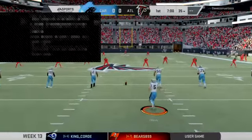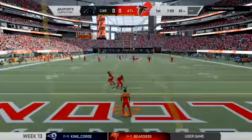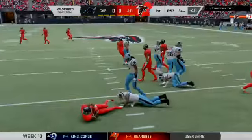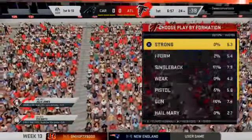The calendar has turned to December, and we're in the home stretch now as we're underway in Week 13. That'll be taken in the end zone. And he'll be brought down at the 23, make it the 24-yard line.